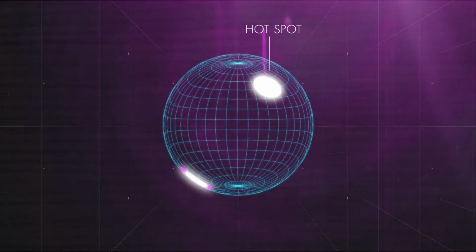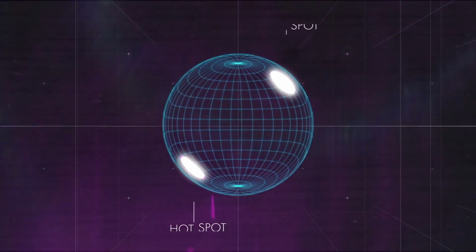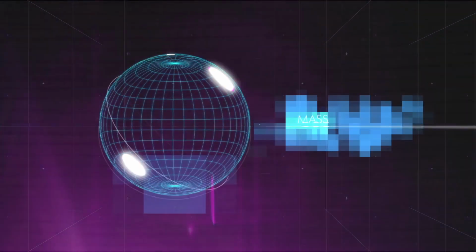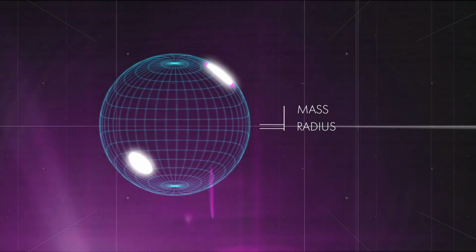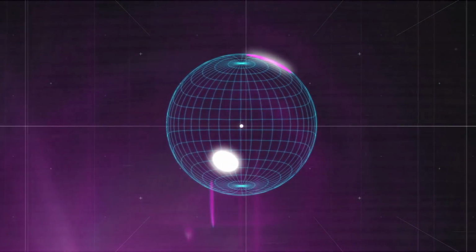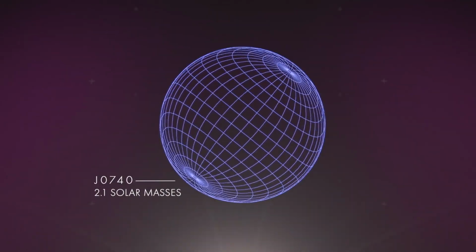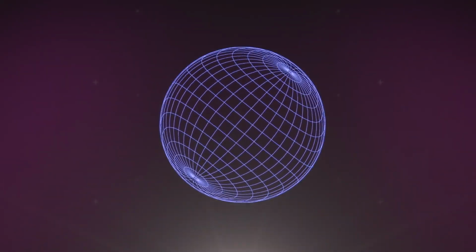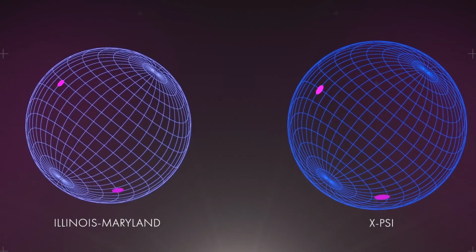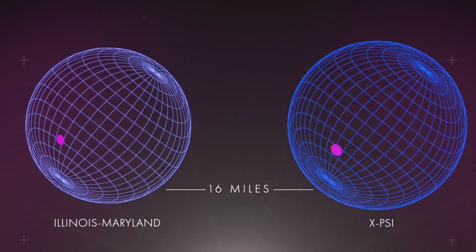Scientists measure this distortion by tracking the brightness of X-ray emitting hotspots on the pulsar's surface as it spins. They can then precisely determine the pulsar's mass and radius and obtain important clues about conditions in the core. NICER used this method to analyze J0740, the heaviest known pulsar with about 2.1 times the Sun's mass. Two research groups using different approaches both estimate it's about 16 miles across.